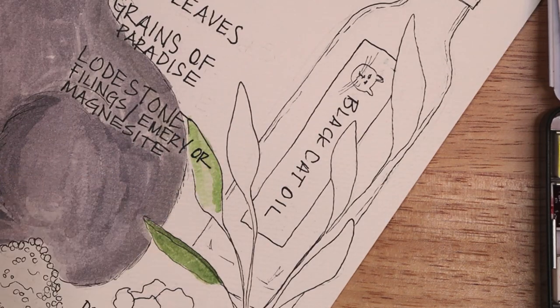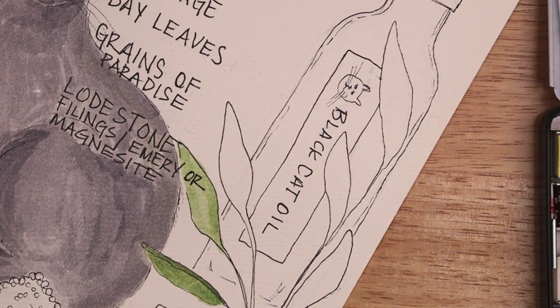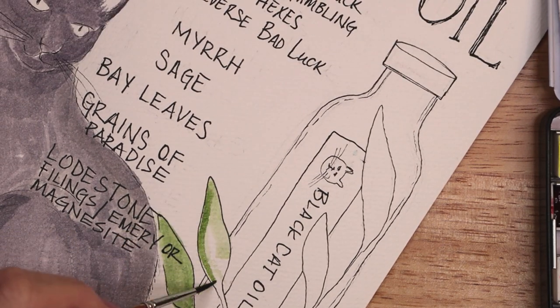Grains of Paradise is indigenous to the west coast of Africa. It's a relative of both ginger and cardamom. This is what gives it its peppery, floral flavor.